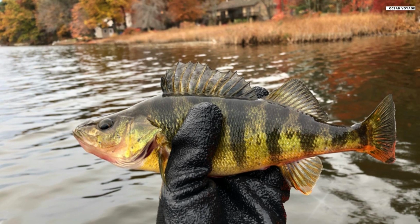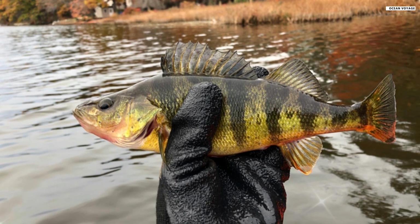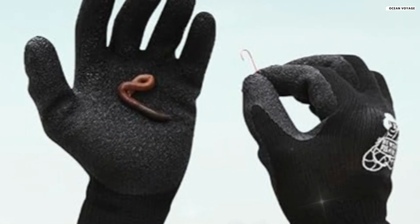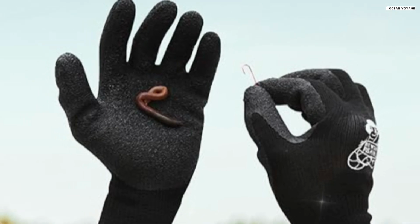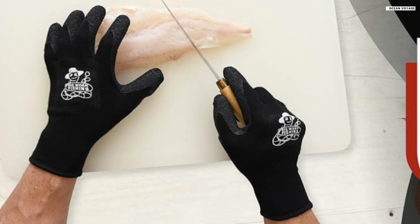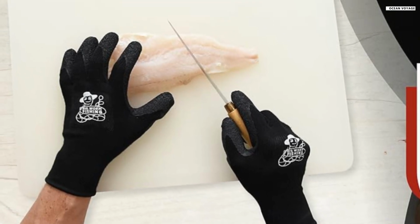For anglers who prefer keeping their hands clean, or for those who don't enjoy touching bait directly, these gloves are an ideal choice. They're praised not only for their quality, but also for their reasonable fit and practical use, making them a valuable addition to any fishing kit. With fast shipping and a design that caters to both men and women, these gloves offer great utility at an affordable price.